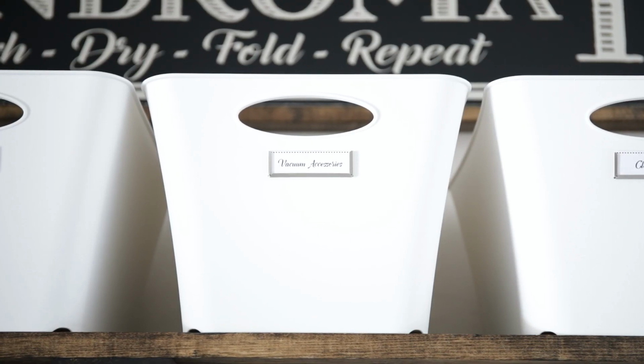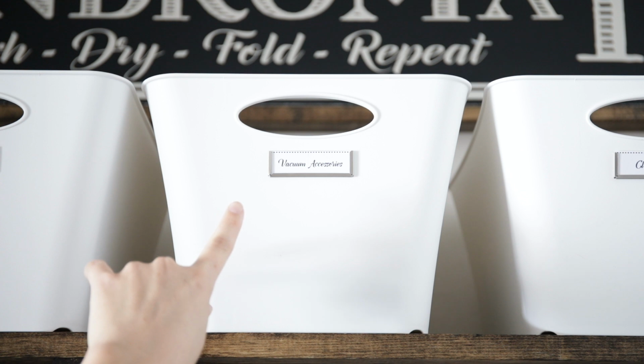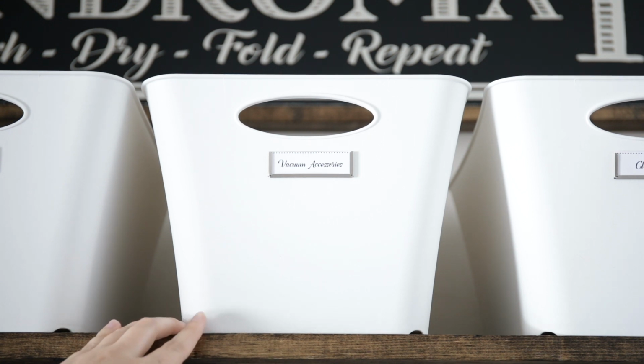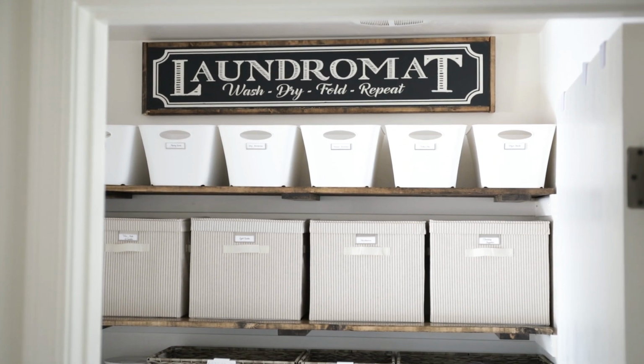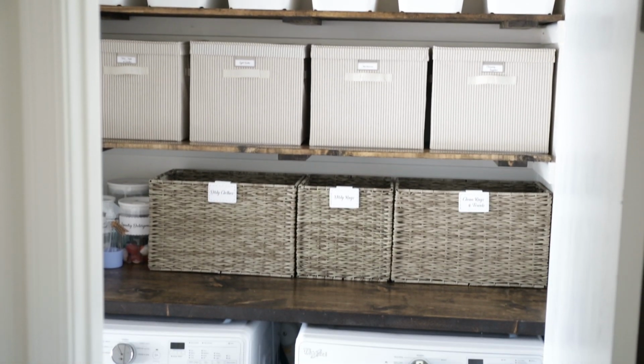The labels on these bins actually adhere to the bins themselves. So there is just a sticky thing that's underneath this little metal label that I pulled off and then could stick them to the fronts of these bins. And so then I've just printed out my own labels using my printer and computer, nothing fancy, and I've just slipped them inside. And that will go ahead and wrap up my entire laundry room makeover and tour.